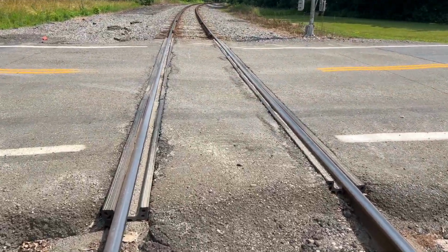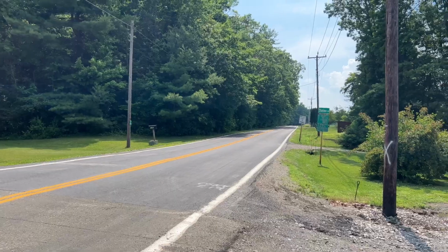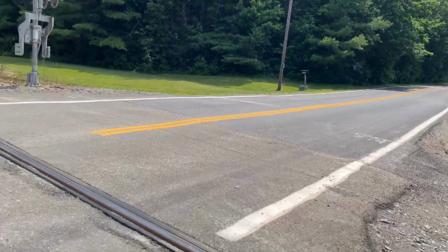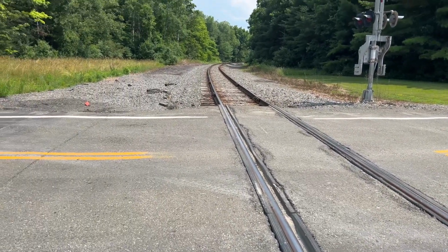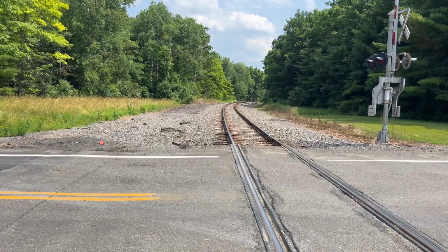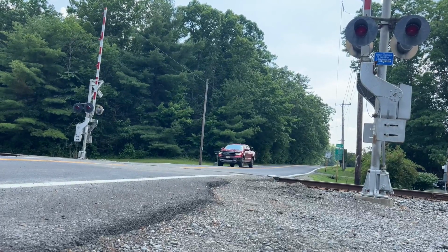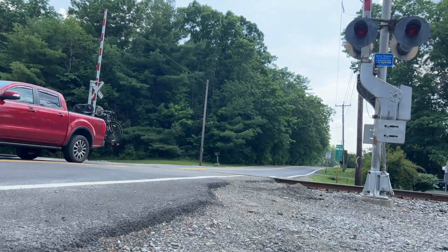Imagine crossing these tracks in the 50s at speed. I bet it wasn't as smooth as it is now. Whew, that had to be a little bit of an excitement factor there. Just a tad. They went over the tracks very gingerly. They didn't want to catch any air.